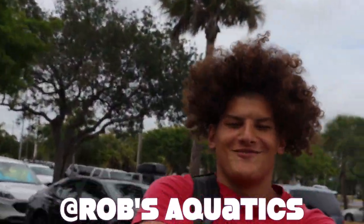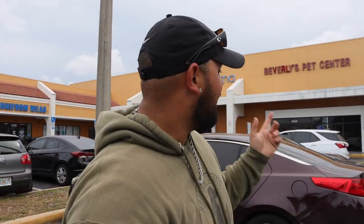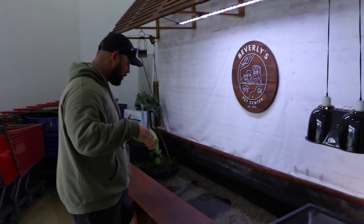Rob's Aquatics. I'm stealing the camera real quick because it's for my friend right here, my boy, the gang slayer, Gorilla Rob. Now, Slayers, I'm going to do a quick little tour of what they have, but mainly getting this specific creature because Rob asked for it. I talked to Beverly's Pet Center and they hooked it up and we got this crazy critter. So let's just get right into it, baby. Now come and check this out.